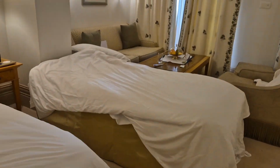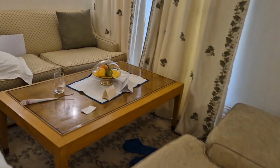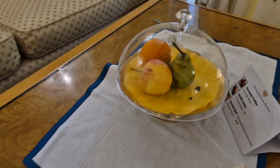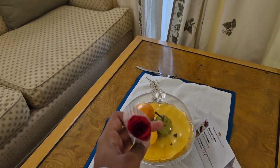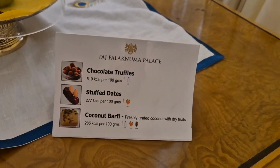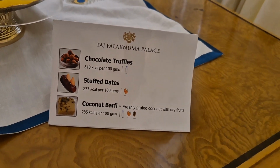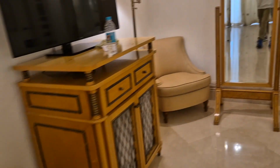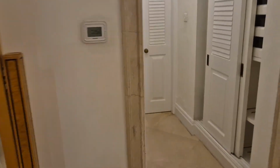This is the extra bed, and these are some fruits and treats which they put for us when we came inside the room. They gave us a rose as well during our dinner. Then these are the snacks which they kept to welcome us: chocolate truffles, stuffed dates, and coconut burfi. Mind-blowing, absolutely mind-blowing snacks.